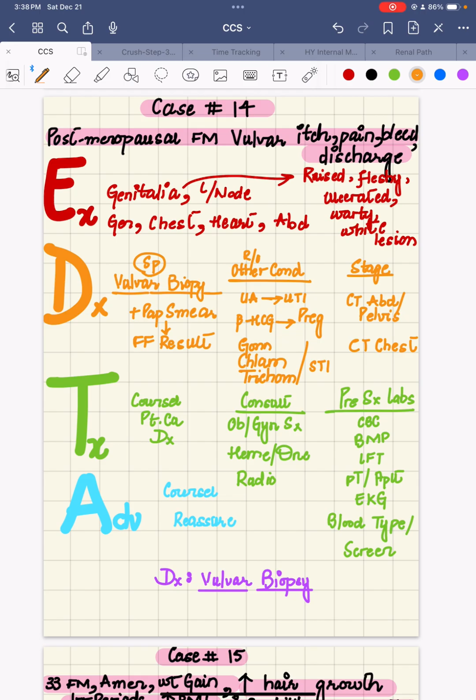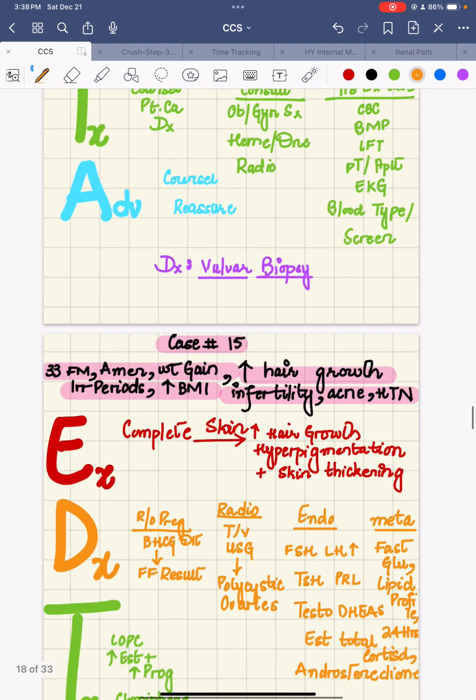In treatment, counsel the patient about the cancer diagnosis, consult OBGYN, surgery, hem-onc as well as radiotherapy, and pre-surgical labs such as CBC, BMP, LFTs, PT, PTT, ECG, and blood type and screen should be done. And in advice, counsel, reassure, and this is the diagnosis of vulvar carcinoma.